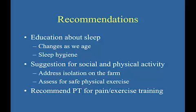Suggesting getting some physical activity, finding out, is there a safe place that you can go out and walk? Maybe if she's living out on a gravel road with a lot of traffic, it isn't safe for her to walk. Finding out if she has transportation to maybe go to a city park or a city place where she has friends and maybe can do some walking, and while she's doing that, have some social interaction as well.